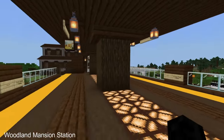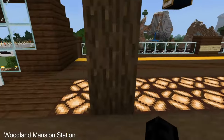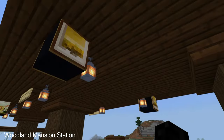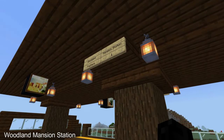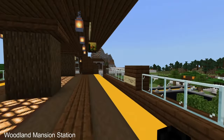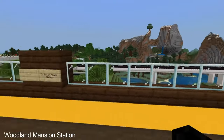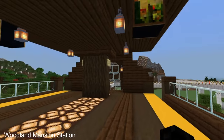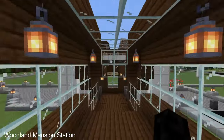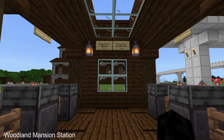It follows the dark forest that the Woodland Mansion spawns in, and the Woodland Mansion itself uses dark oak wood, so the station follows it quite nicely. We have some lanterns for the lighting, we have those waiting screens, and again, lots of space and a spacious platform on both sides for people to wait for trains to come. Now, as the name suggests, this station serves the Woodland Mansion right across the field over there, which will have a village built around it, so it's not just a mansion, and this station will actually have a much better purpose.